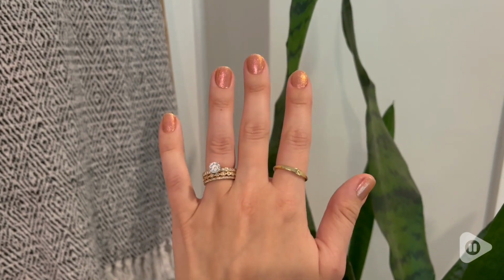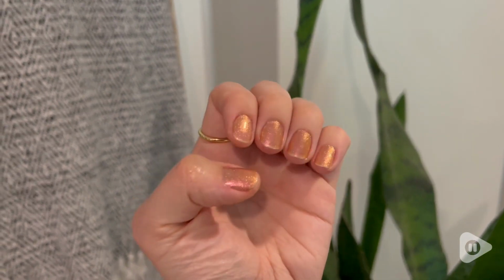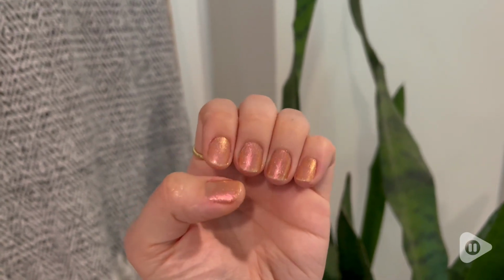It's Morgan with WTI. If you know me, you know I love the Sally Hansen Insta Dry collection, and I think I might have found my new favorite color.